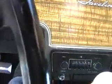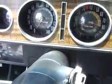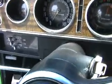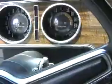Okay. Yes, the buzzer does work. Clutch in. That sounds pretty darn healthy. And you can tell that 390's got a lot of torque. Awesome. Well, there you heard it.